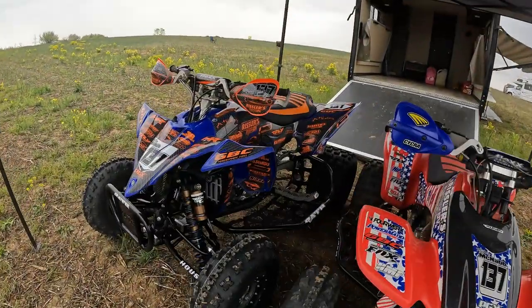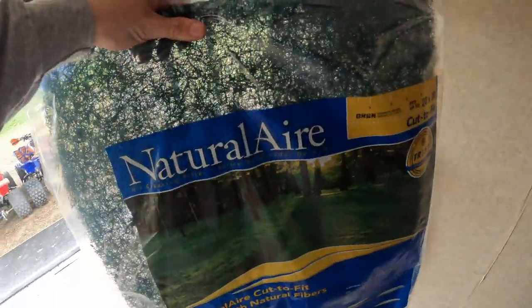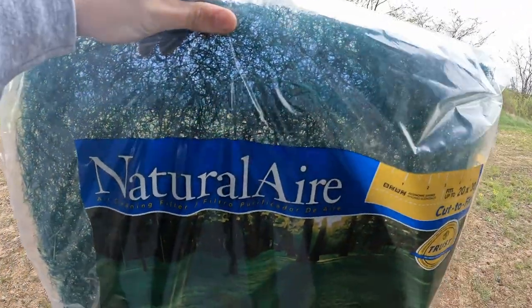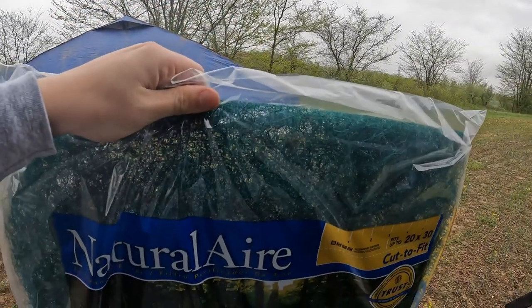And so, we've got the YFZ prepped. As you guys saw in the last video, we got the mud guards on, and we got our Four Works roost guard up front. And then I also went ahead and picked up, because a lot of people do this, some furnace filter material. As you can see, it's just thin enough to where you can kind of see through it a little bit, but it still would stop all the mud and stuff.